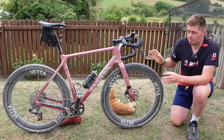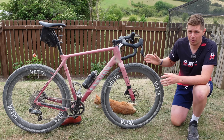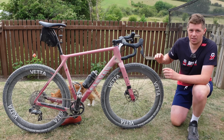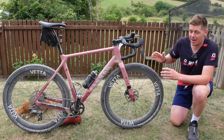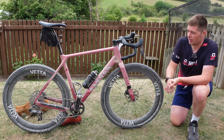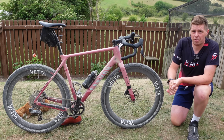I actually think that this bike is better for racing, particularly in the UK, than the Canyon Grail. Now, Canyon market this Grizl as the adventure bike, not the race bike at all, and they market the Grail as the race bike. I'll come on to my reasons why in a little while, but I essentially think this is the best choice if you're looking for an all-round gravel training and race bike in the UK.